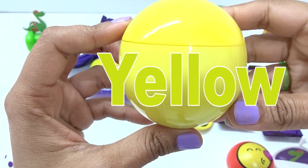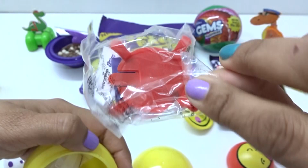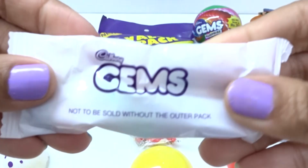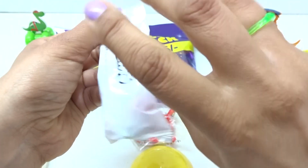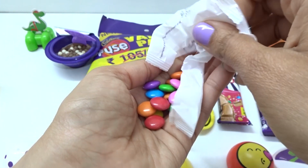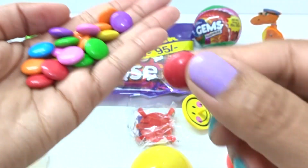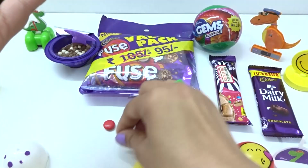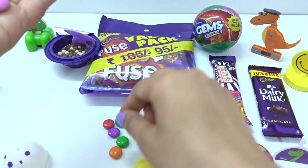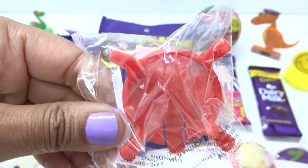Here we have yellow color. And hey, we have this nice toy, red color. And candies here. Whoa, candy pack. Let's open. Wow, colorful candies. Very nice. So many colors. We have red, purple, orange, green, and blue. Wow. And let's open the surprise toy.